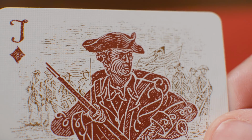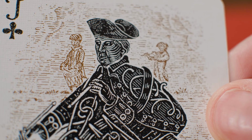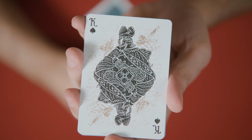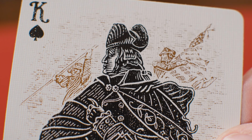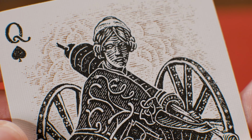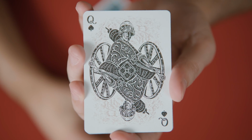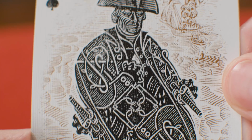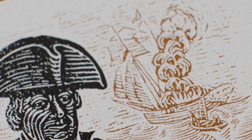Avatars for the kind of folks most associated with the independence of America. The most obvious of which is the military general on the King of Spades, which has an unmistakable Washington crossing the Delaware vibe. The Queen of Spades is a colonial woman muzzle-loading a cannon. The Jack of Spades is a maritime vessel captain. He holds a telescope. Behind him in gold is the image of a warship.